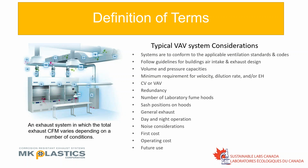As you can see by this list of considerations, not all fume hoods are going to be running at the same time. Some might be delinquent. It could be a difference in time of day. It could be the difference in the sash position of the fume hood. Therefore, the face velocity or the volume of air is going to differ. All these things need to be taken into consideration and thought about.